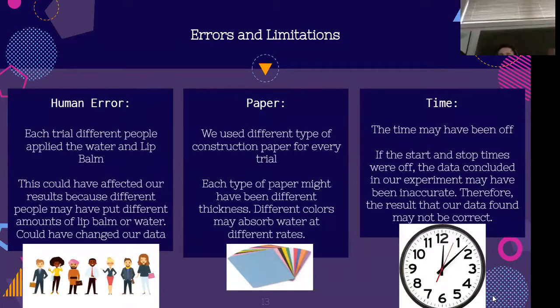Okay, errors and limitations. We had 3 types of errors: a human error, the paper error, and the time. For the human error, in each trial, different people applied the water and the lip balm, so there might have been different amounts of water and lip balm. This could have affected our results.